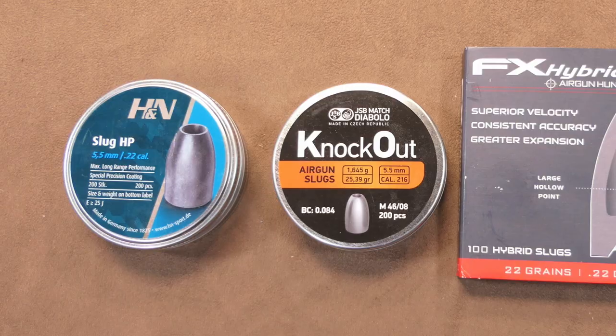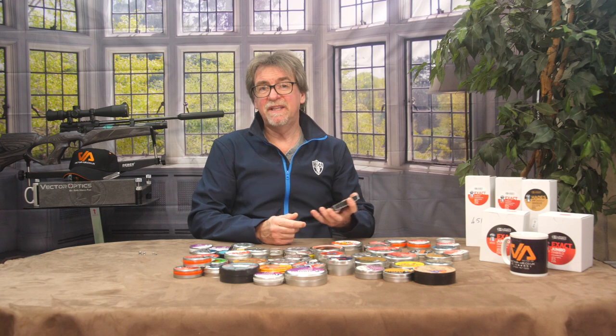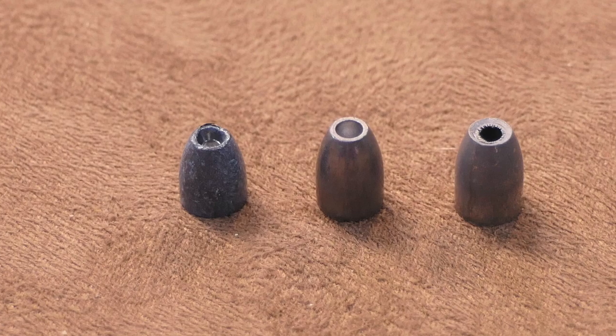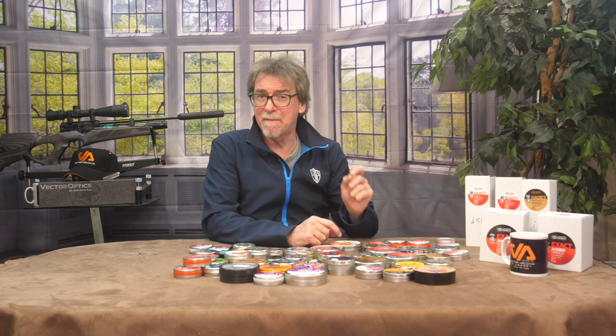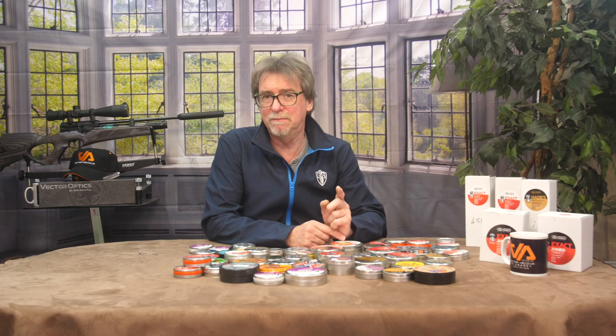The other thing when we're into higher powers is the use of slugs rather than standard pellet shapes. These have a better ballistic coefficient, hold on to massive amounts of energy at target, and in my experience are exceptionally accurate and have fantastic deformation characteristics. But don't use them in sub 12 foot pound guns, as you're simply going to get them stuck in your barrel most likely. They're also considerably more expensive than standard pellets too.